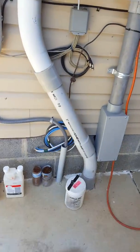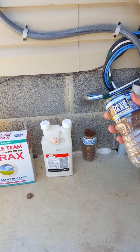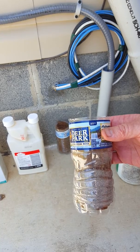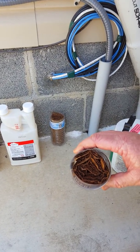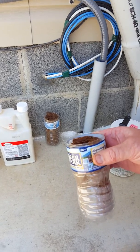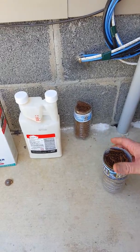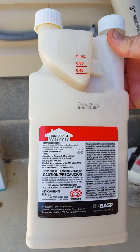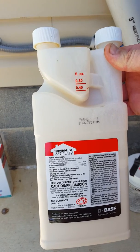So all I'm doing is using these, I guess they're 20-ounce, yeah, a 20-ounce water bottle. I've just cut the top off of it. I've got cardboard, roughly 2 feet of cardboard, 5 inches tall, and I've soaked it in a solution of Termite SC, which originally I bought because I was going to treat the foundation.